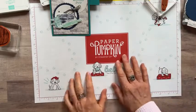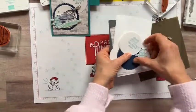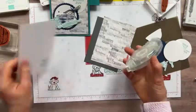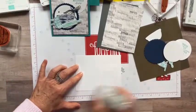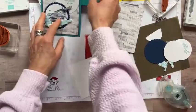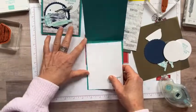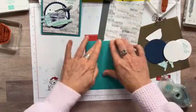Okay, you guys ready to put this one together now too? So, let me grab that again also. We're going to need some of those things, right? Okay, so we're going to add adhesive to our basic white piece and put this on the inside of our card. Okay, there we go. So cute. I love these colors together.